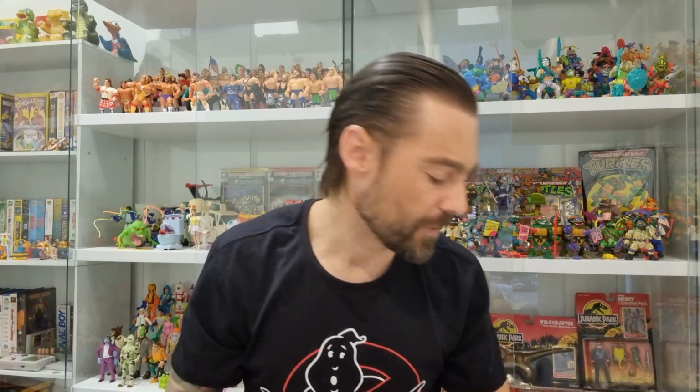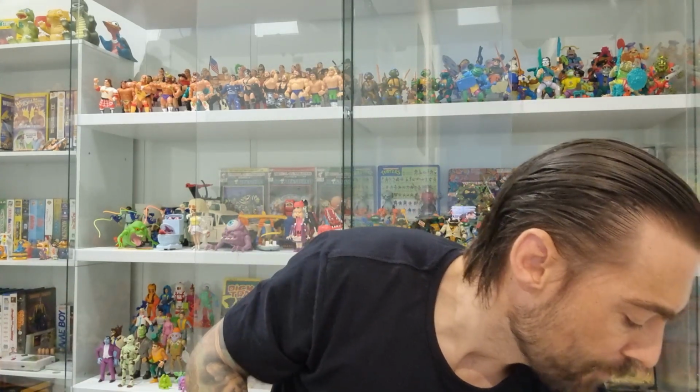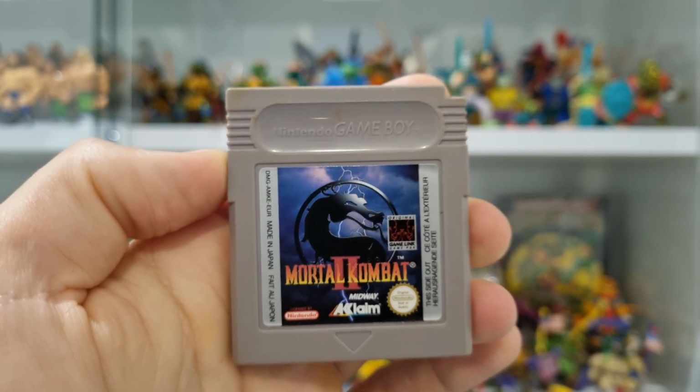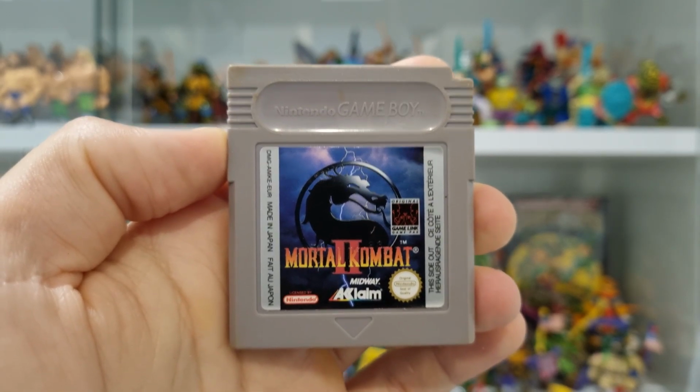Now, all of these next games came from the same seller. As I'll often do when I'm picking up things on eBay, I'll always try to minimize the shipping by seeing if there are any other items that the same seller is selling, and then try to negotiate a discount and combine shipping. So we've got a couple more Game Boy games. We have Mortal Kombat 2. A few months back, I saw the new Mortal Kombat film, and it got me into the idea of wanting to play some retro Mortal Kombat.